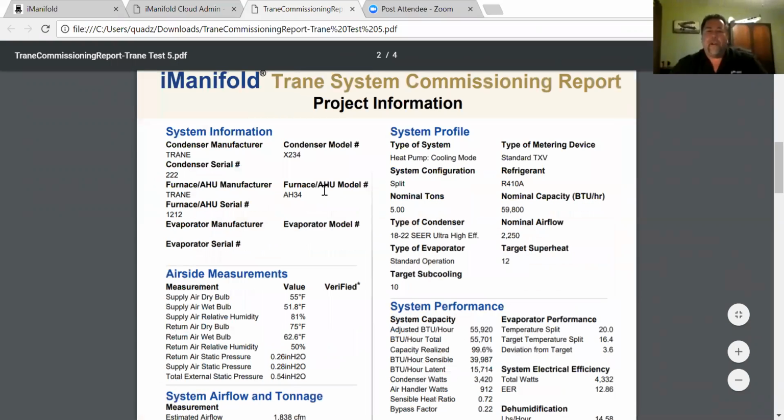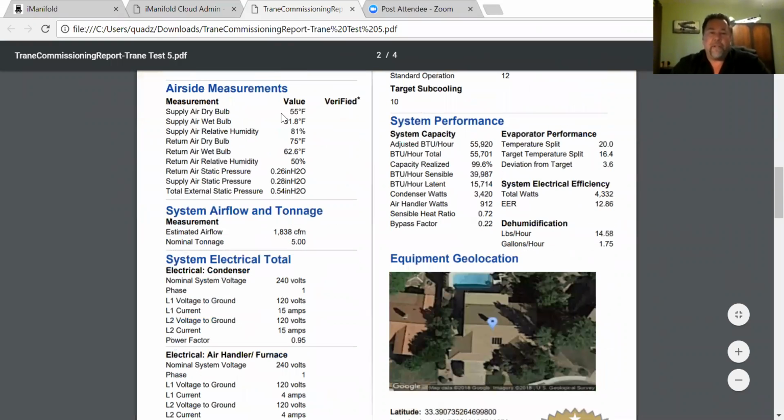So now down here in our project information, our system information is published right here. Condenser manufacturer TRANE, condenser model number here, condenser serial number, our furnace or air handling unit, TRANE, model number, and serial number. If it had an evaporator in here, we've got the spaces for the manufacturer, the model number, and the serial number as well. Here's our airside measurements.